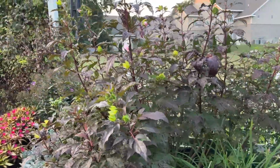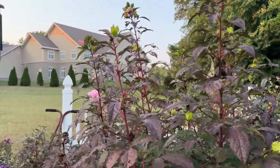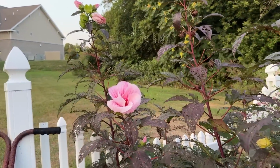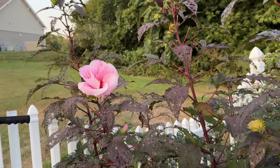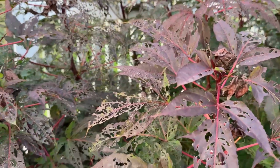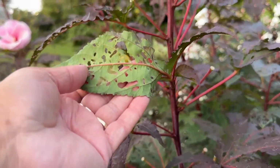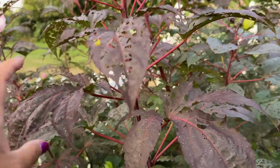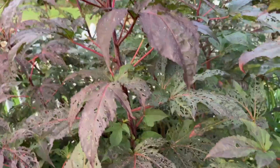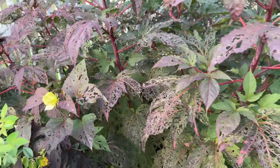Got our hardy hibiscus, which has great dark foliage. Few flowers here still trying to show. This is typically blooming in August here. Big dinner plate blooms. You can see we have issues, like many of you do. We either get Japanese beetles that eat this, or we get little worms sometimes that will eat it as well. I'm not really seeing any worms on it right now, but this is probably pretty old damage as well. So this is a good way of showing you my garden has issues like your garden might.